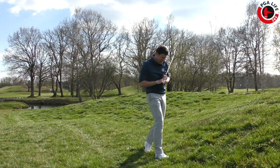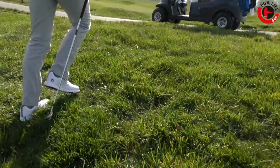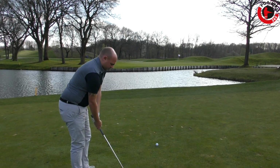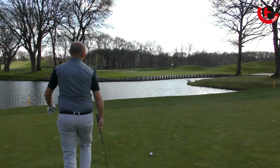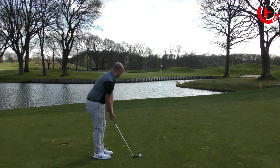I'm in the water because I've decided that I don't want to strike a pitch shot. Let's go. Right then, so we've decided we're both going to drop in the same place. 73 yards the call. 58 degrees. So, shot number 3.